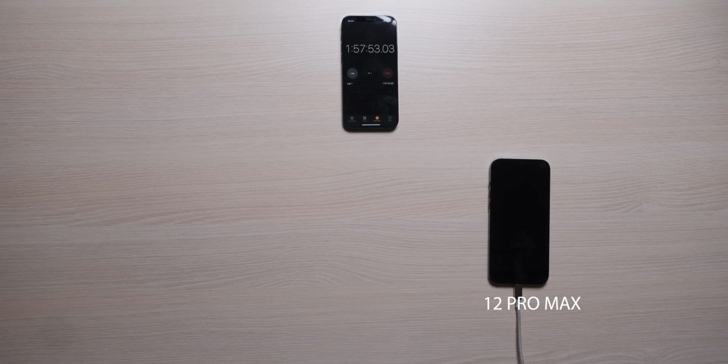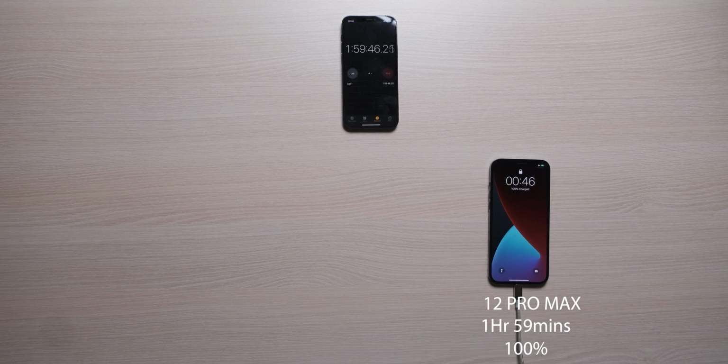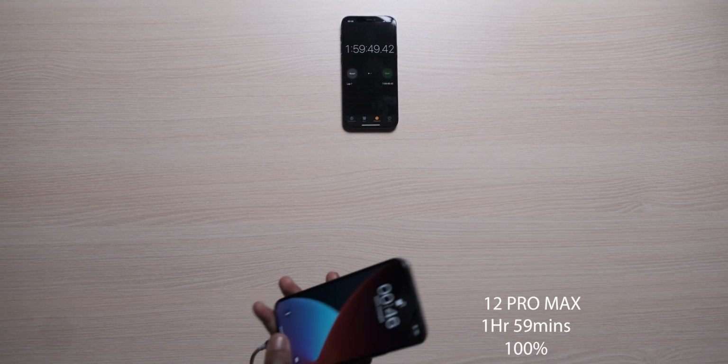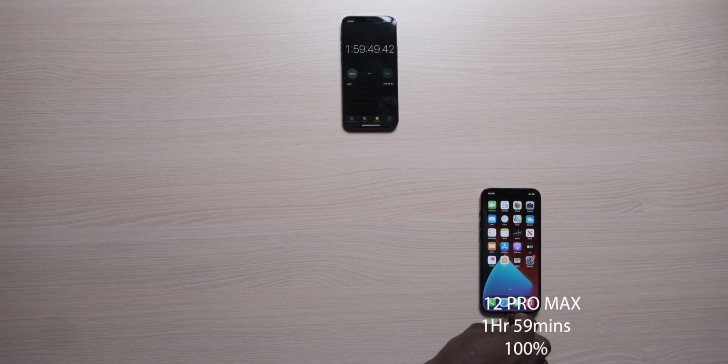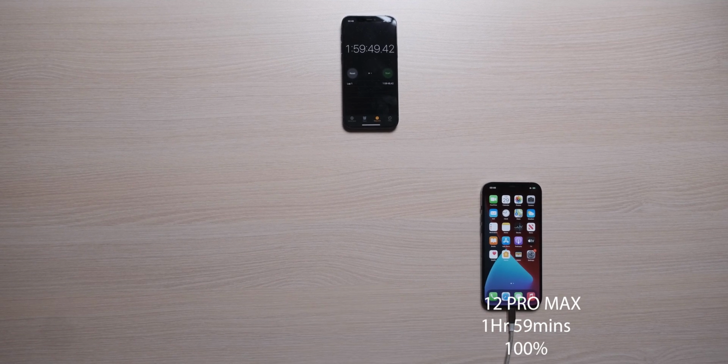And then, under 2 hours, around 1 hour 59 minutes, somewhere around that time, it does say it's fully charged. So just bear in mind that the last interval at 1 hour is 86%, and it's another hour to get to 100% charge for the iPhone 12 Pro Max.